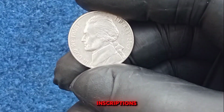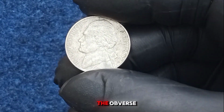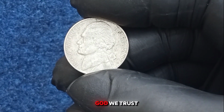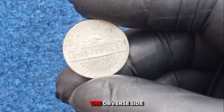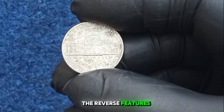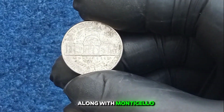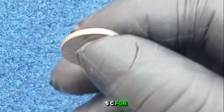2. Inscriptions. Liberty appears on the obverse, along with the year of minting, 2002. The motto In God We Trust appears prominently on the obverse side of the coin. The reverse features E Pluribus Unum, Latin for out of many, one, along with Monticello and the coin's denomination, 5C for 5 cents.